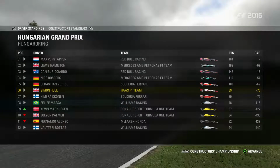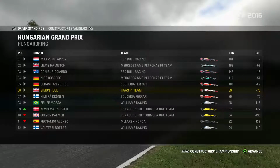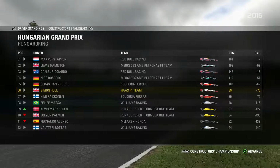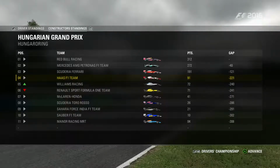So I don't quite know where Alonso was in all of that, but we maintained 6th in the Drivers' Championship, equal on points with Kimi Raikkonen. Max Verstappen leads the Drivers' Championship with Lewis Hamilton now only 2 points behind, so he's having a resurgence here. Rosberg is still in it mathematically. I mean, technically we're still in it mathematically, but we need to be realistic here. Red Bull at the top of the table by 40 points.